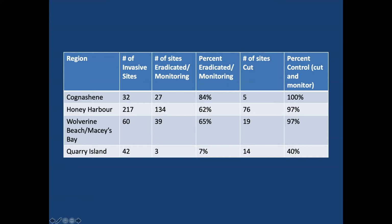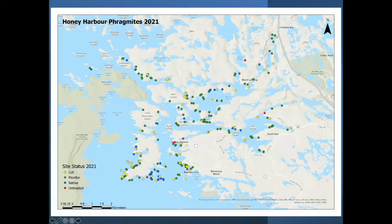And this year and into future years, we are going to be putting a lot more effort towards working to remove invasive Phragmites from Corey Island shorelines. Now, here we have a more localized map of the Honey Harbour area. So 217 invasive Phragmites sites throughout the area. Again, the colors represent the same thing.